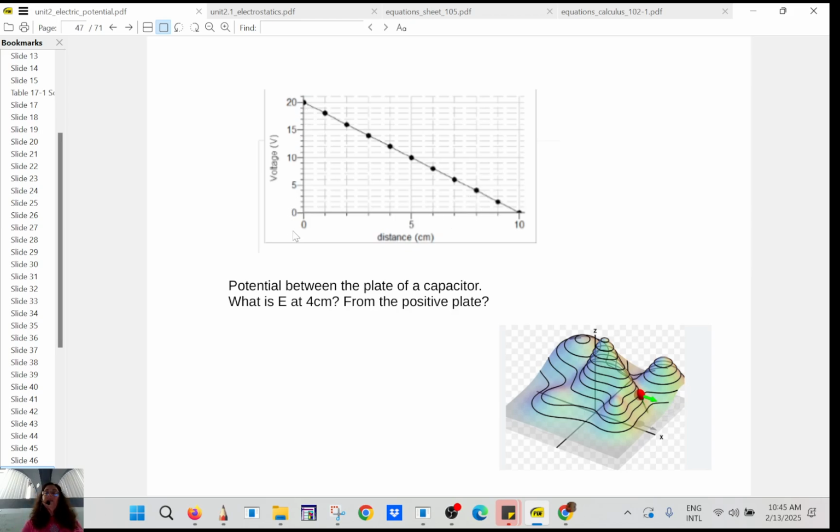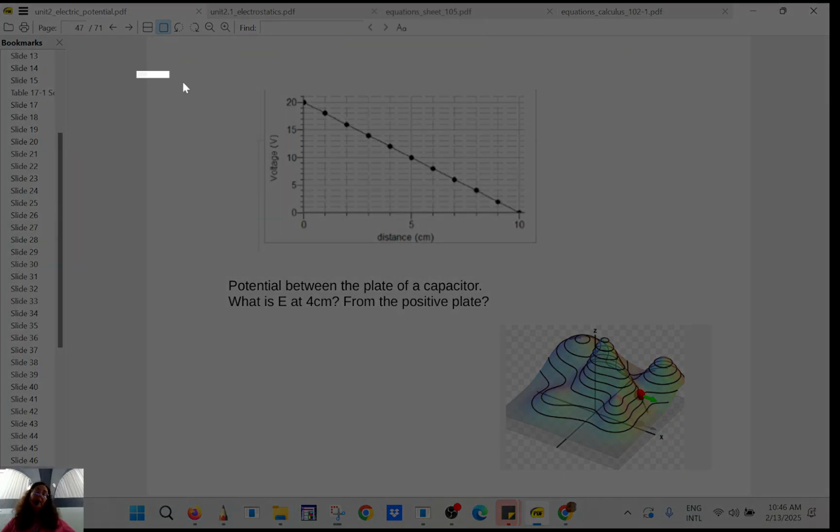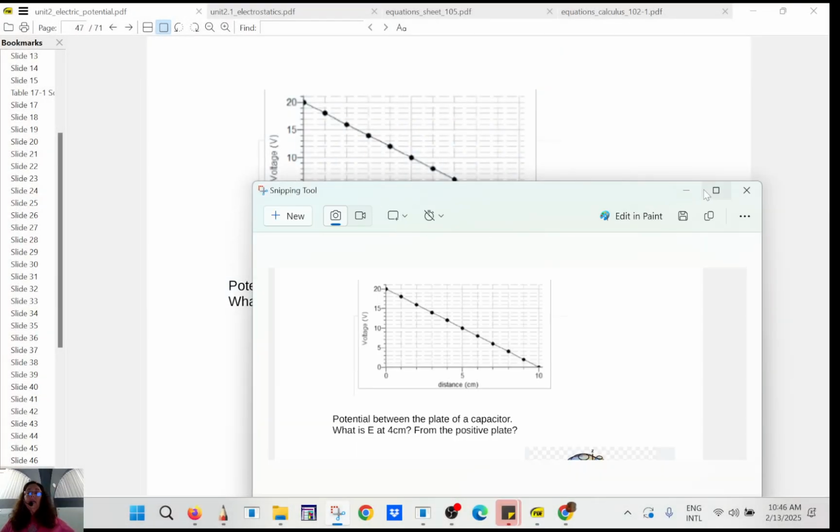So easy here. You have voltage as a function of distance. So that could be the voltage between two electrodes. Can you give me the slope? So it will be the slope, rise over run. So what is the electric field? It's going to be the slope. Right? So what is that?